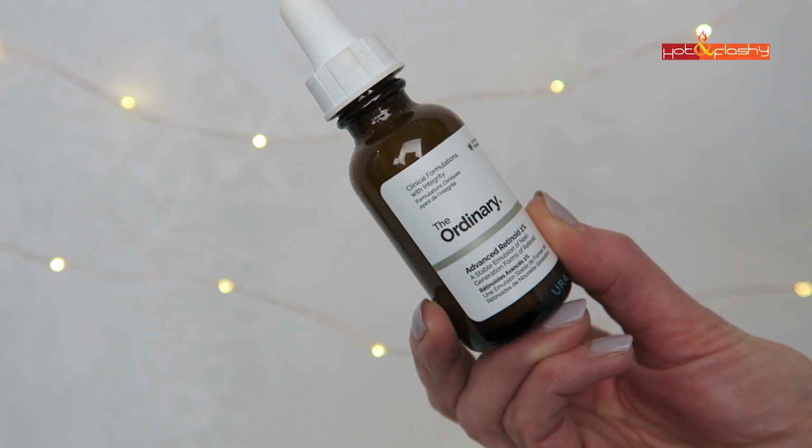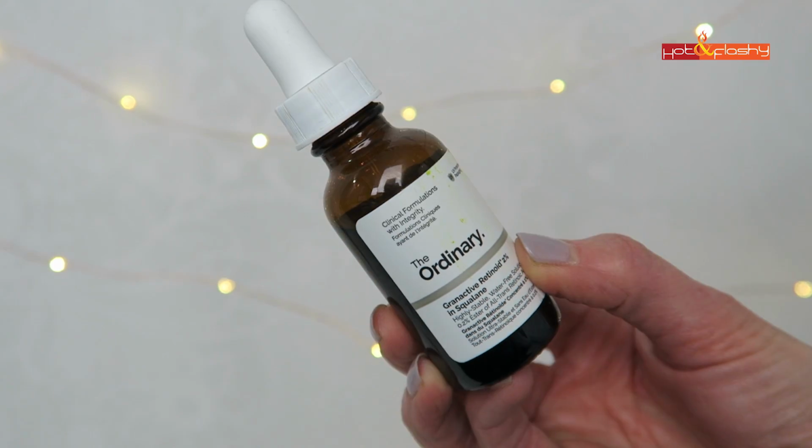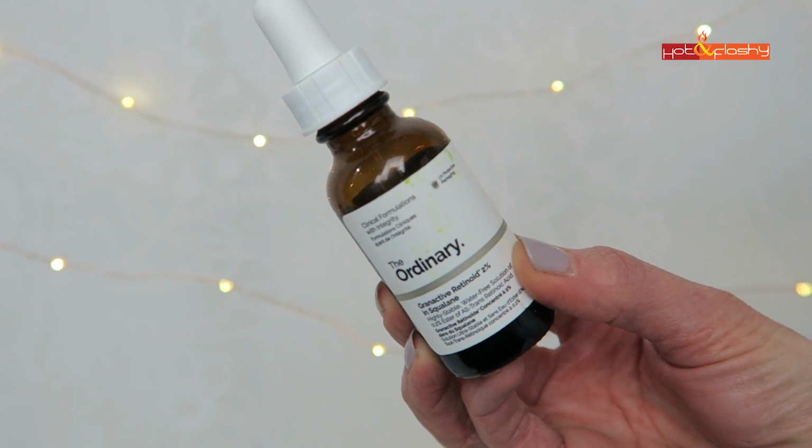I haven't seen the studies on these. I know there's very little study on them, but anyway, that's what they claim. They certainly are cheap enough to try. I have tried 2. I have the Advanced Retinoid 2% and I have the Granactive Retinoid 2% in squalane. I kind of like this squalane one. I've used a bit of it.